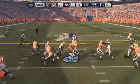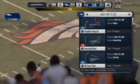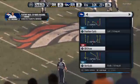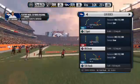Handoff. He runs with it right up the gut. And he gains maybe 3. The defense will take the penalty. The Raiders defensive coordinator, my gosh, he is one happy guy. Anytime you get in the backfield and stop a runner and make him lose yards, that's some good stuff.